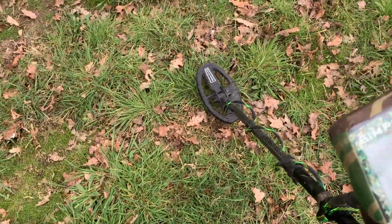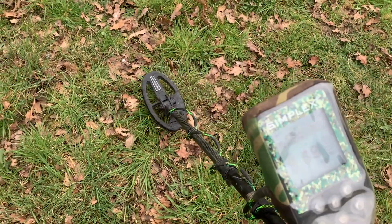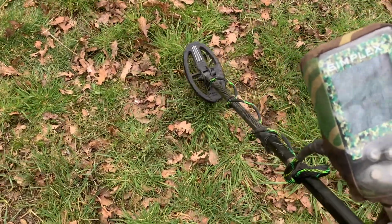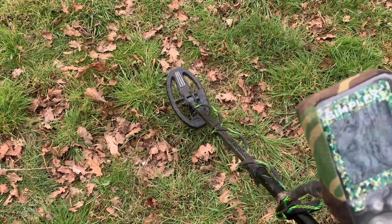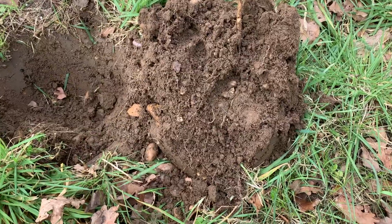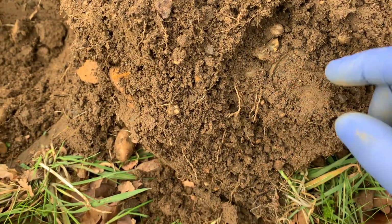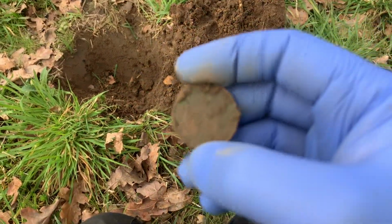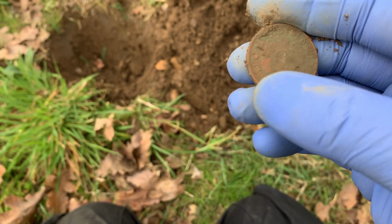Right, next one. 45, 46, 47. 45, 46, 42. Yeah, pretty strong signal. Let's go for it. Right, it's definitely got an edge to it. I don't know if you can see that. Just there. Let's see what we've got. Oh, look at that. We've got a coin. And they said I never get coins. Oh, hello. That's a 2 shilling.